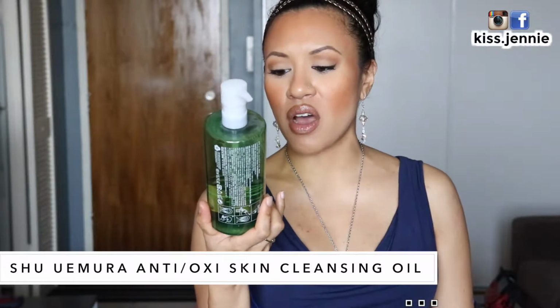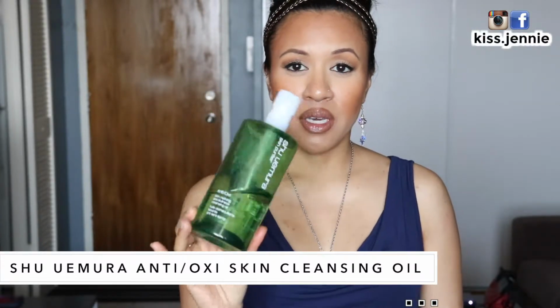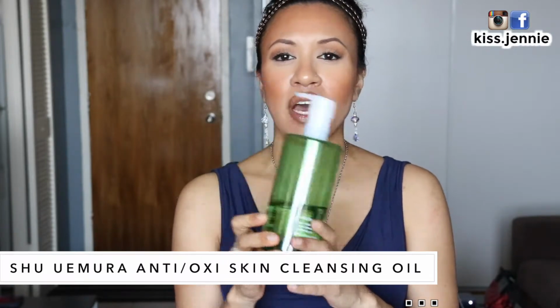And my last product, this is what I call laziness in a jar, because when I'm very lazy, this stuff works. This is the Uemura Anti-Skin Refining Oil. I believe this is the original Uemura oil, and I know oil face cleansers have been on the market for a long time. Every single beauty company has their own, but I always go back to this.